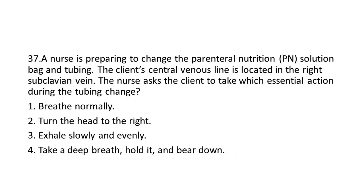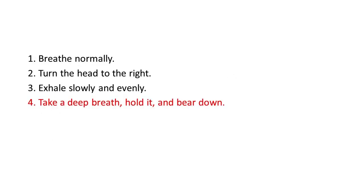37. A nurse is preparing to change the parenteral nutrition, PN, solution bag and tubing. The client's central venous line is located in the right subclavian vein. The nurse asks the client to take which essential action during the tubing change? 1. Breathe normally. 2. Turn the head to the right. 3. Exhale slowly and evenly. 4. Take a deep breath, hold it, and bear down. The answer is 4. Take a deep breath, hold it, and bear down.